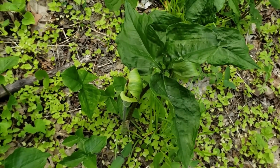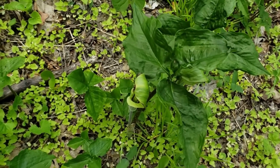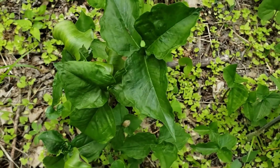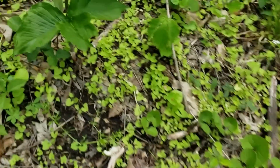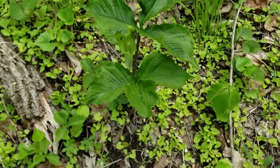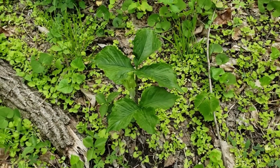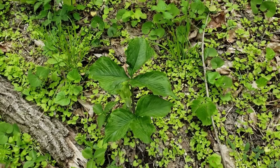Very common plant that you'll see in the underbrush of a forest or a woodland. And there's quite a bit of it. There's some right there. There's a big one right there that's flower is still open. But yeah, it's a really interesting looking plant. And when they're fruiting, they'll have a really bright red fruit.